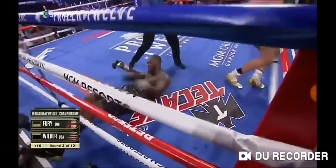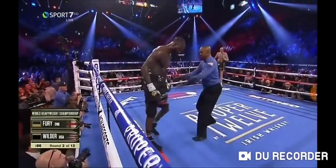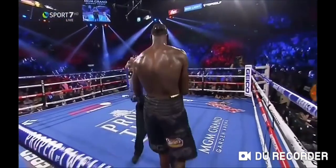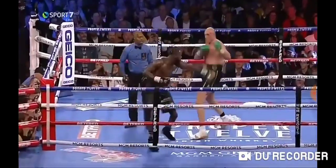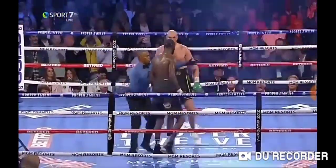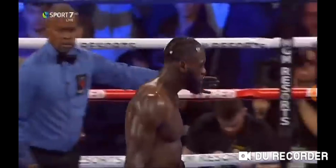Wilder is in huge trouble. No knockdown. No knockdown. He's got to get out of this round, right? He bought himself some time right there. Something about the legs of Deontay Wilder isn't working. His legs are gone underneath him. They say something about Deontay Wilder's legs are not working.